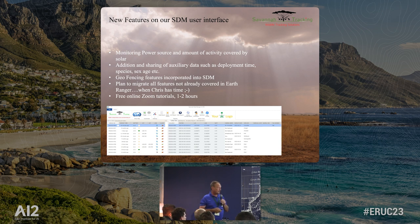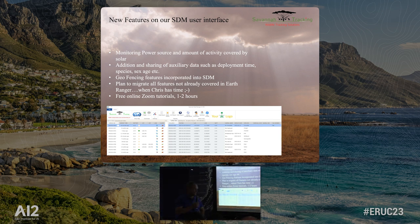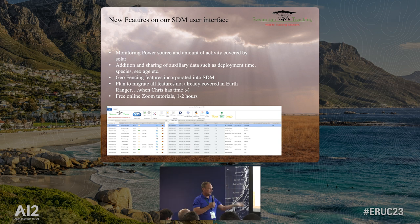We have also upgraded our own platform, the SDM. Of course, here at EarthRanger, all of you will probably use EarthRanger. We are fully integrated with EarthRanger, also with MoveBank. There are a number of additional features that you can use if you have our own software in terms of adding additional information, your auxiliary information that gets uploaded to the server, time of deployment, species, and so on. There's a whole suite of different access levels should you not use EarthRanger. But you can add that information and upload and share it with your other users.